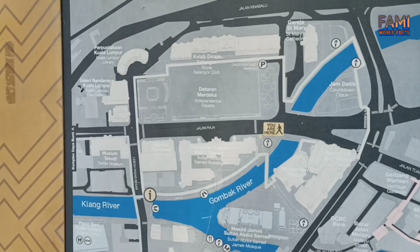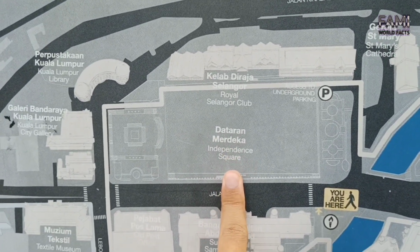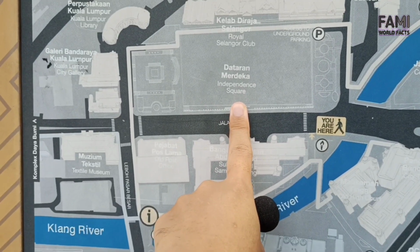My supreme brilliant brain forgot to turn on the mic, but what I tried to say here is that the bridge is not suitable for lone wheelchair users as the bridge is quite steep and will be slippery in the rain. After the pedestrian bridge is Jalan Raja and the next location is just across the road.